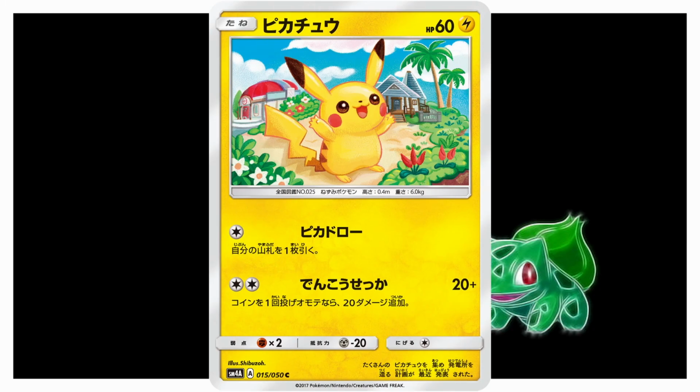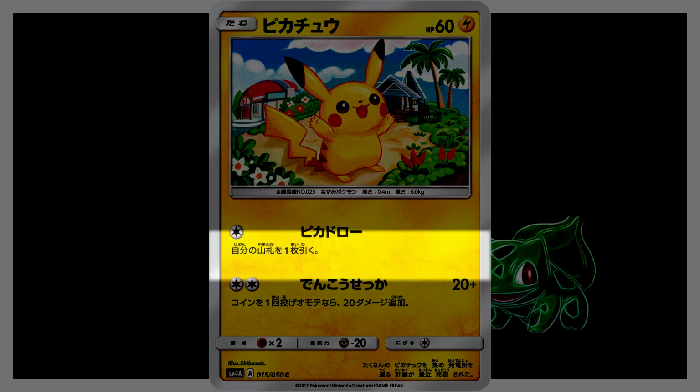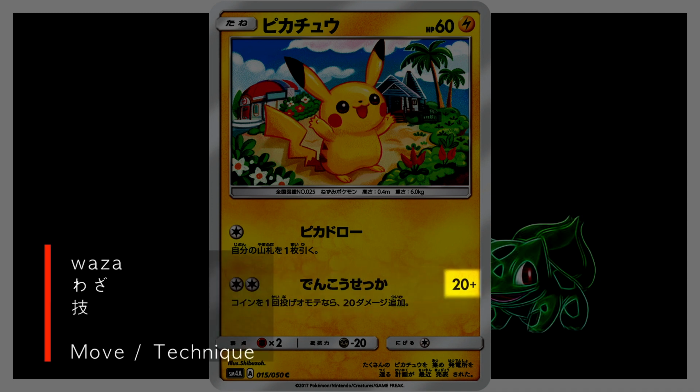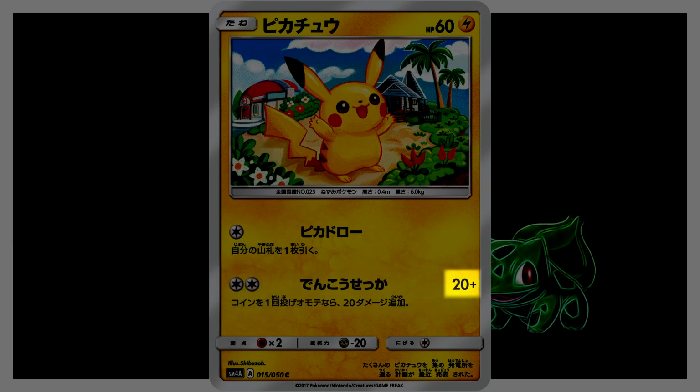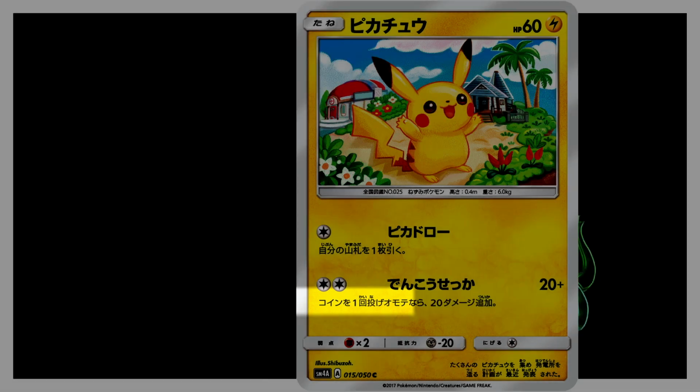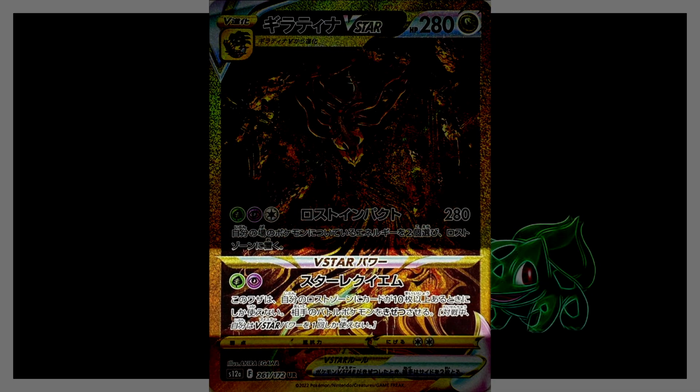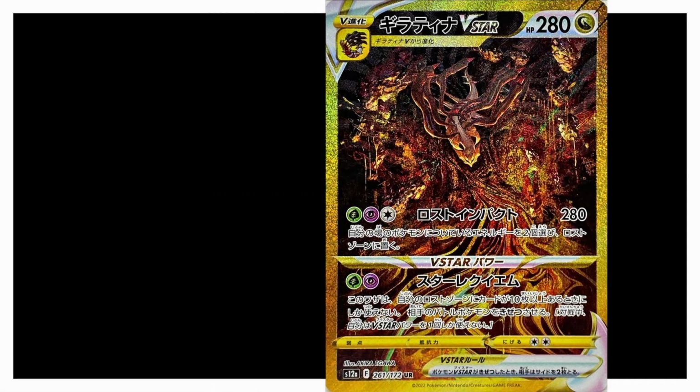Additionally, each Pokemon will have around 1 or 2 moves, referred to as Waza, with a number to their right representing the amount of damage that move does to your opponent's Pokemon, and occasionally a description below of any secondary effects that move might have. Some powerful Pokemon, such as this Giratina V-Star, will have an additional move called a V-Power, or V-Power, and a description of the ability below that.